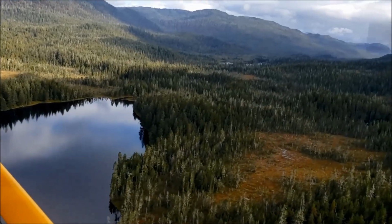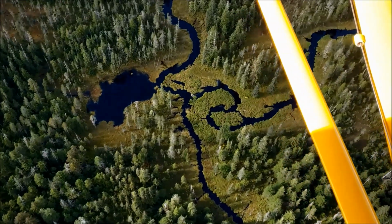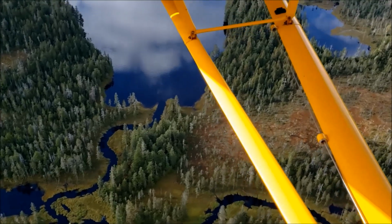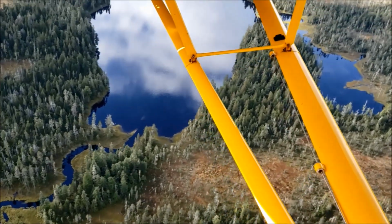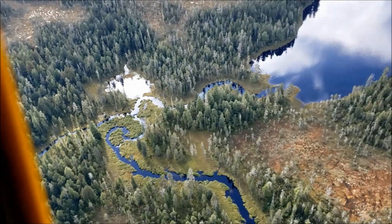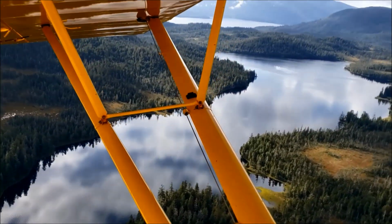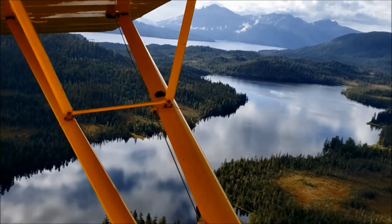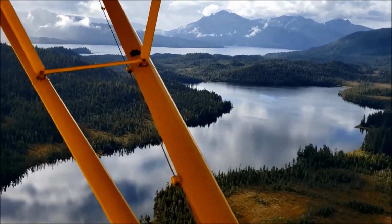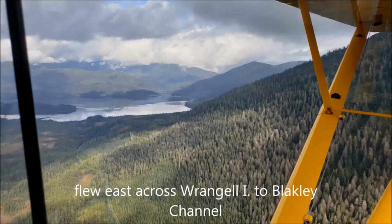This is the south end of the lake, coming up on the outlet of the lake where it flows out and down into the salt water. And that's it. That's the outlet of the lake. Tom's Lake, of course, underneath us. Zimovia Straits just there in the distance, and Etolin Island is the big island over there.